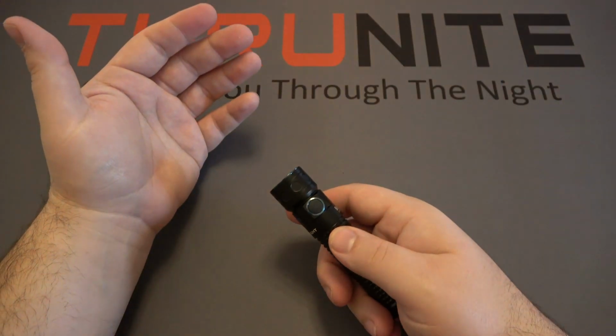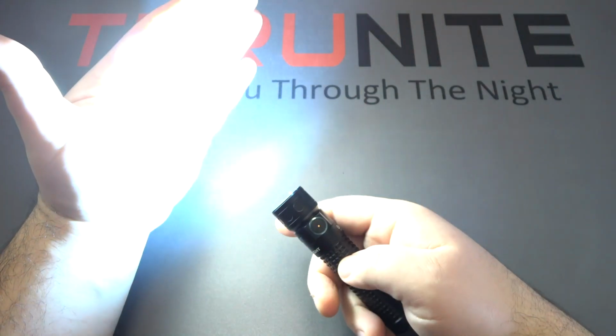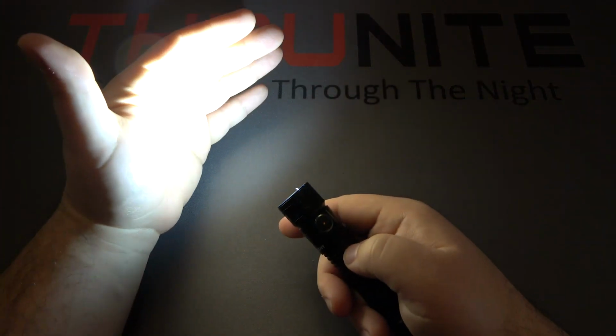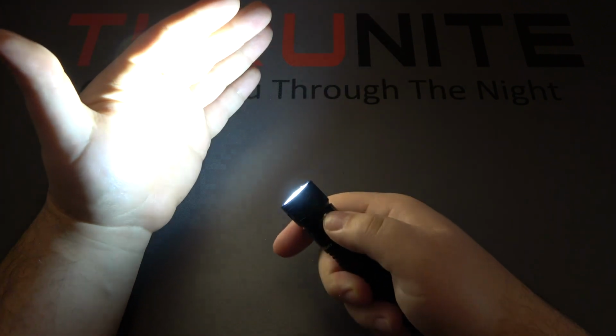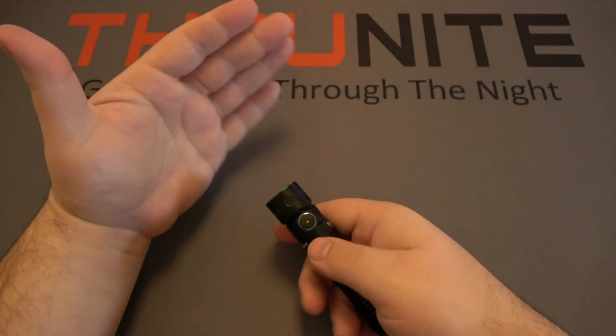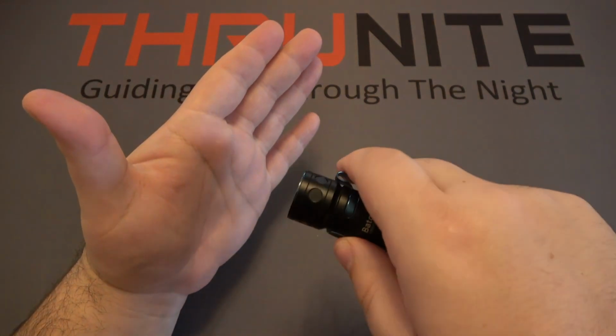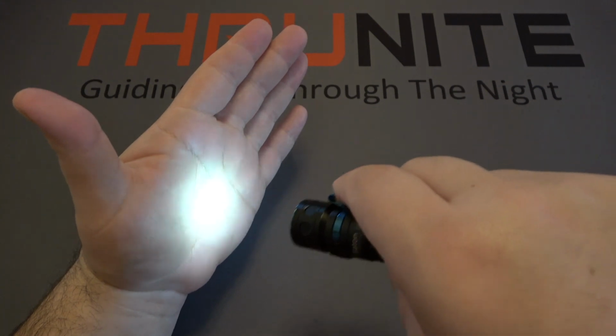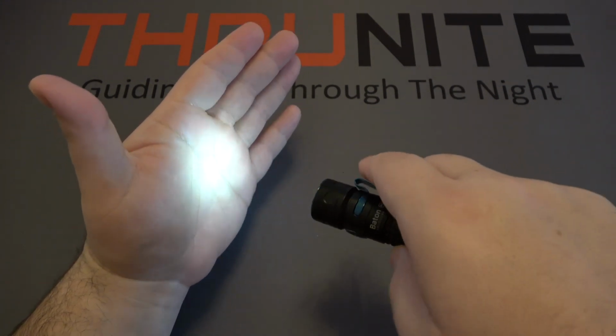At any point in time, whether the light is off or on, you can double click to go to turbo or triple click to go to that strobe mode. Again, just skip ahead if you have a problem with flashing lights. But here is strobe, 1, 2, 3. All right, and same thing with the ThruNite, with the Olights, you could do a long press. And then we have your moonlight mode, okay, which is, again, the lowest output for the longest runtime.